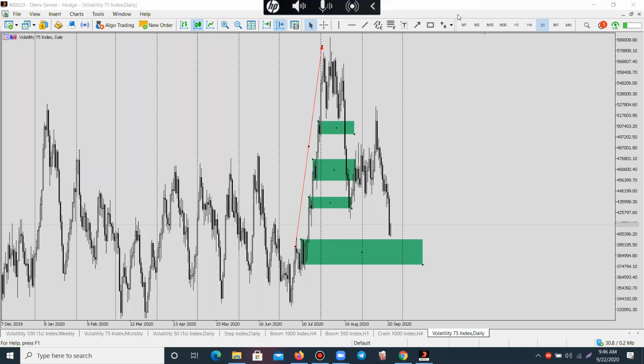We are retracing the market where? Maybe to this area here. This is why we are retracing this market. Then from there, you see, they're just going to sell more and take out all this level.